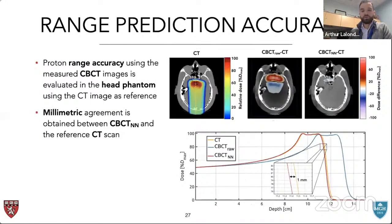Now, in terms of dosimetric accuracy, we simulated a single PA proton beam on the head phantom and did the same exercise as I showed previously. And in terms of proton range accuracy, we obtained about a millimetric agreement between the scatter corrected cone beam CT and the planning CT, and we were off by a few centimeters in the uncorrected cone beam CT.